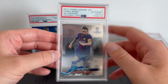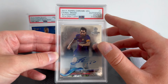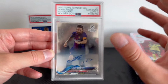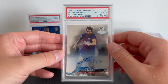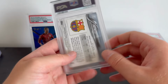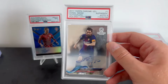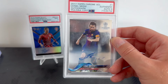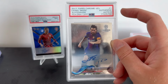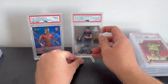So I do think I might crack this slab, clean it up, regrade it, see if we can get it to maybe an 8. I think the original grader just chose to go authentic because they didn't want to expose all the scratches and give it a low grade. But I am going to see if we can clean it, regrade it, and see where we get to. But people, this is iconic. Messi's first ever Topps Champions League card. I would place this probably at the moment between £1,000 and £1,500 based on the condition. If we can get this to an 8, I think we could push maybe £2,000 on this one. Again, which is absolutely crazy.